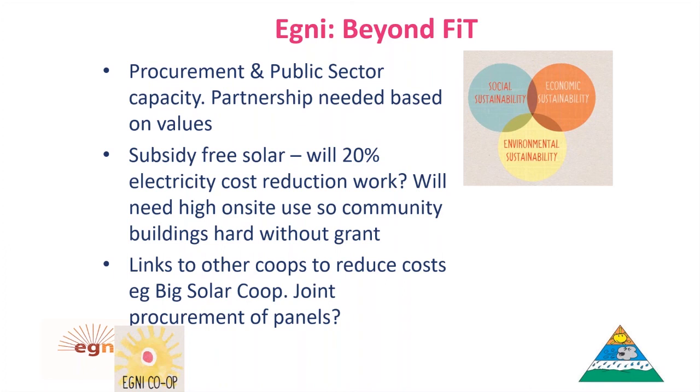Beyond feed-in tariff, it would be great if people could sort this procurement thing. I find it so frustrating that fundamentally it is favouring the multinationals, and ultimately doesn't lead to a better project. The values are really important, and procurement needs to recognise that. It just feels that we're having to work around it at the moment, and I'm not quite sure what the answer is.